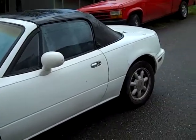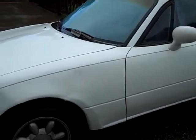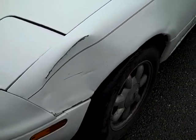Okay, so here's my 1991 Mazda Miata. It's an automatic. Now, it went through a fence. It has a crack on the passenger side of the windshield, and there's a dent to this fender. This can probably be pushed out and repaired. That's the driver's side fender.